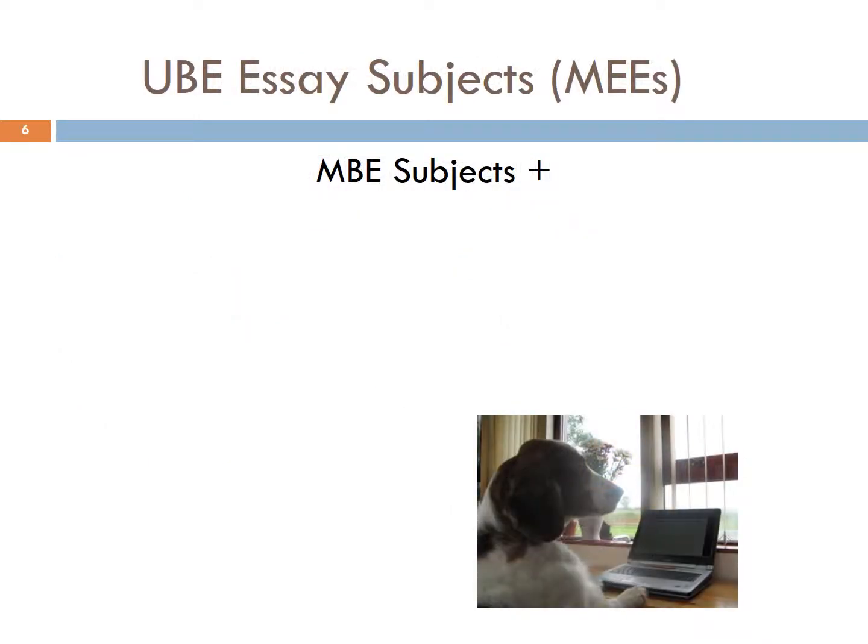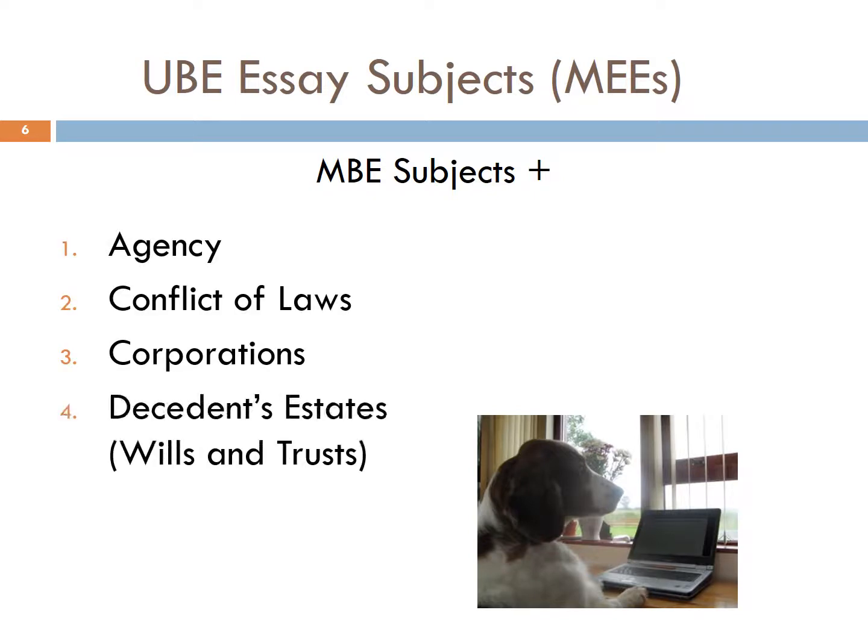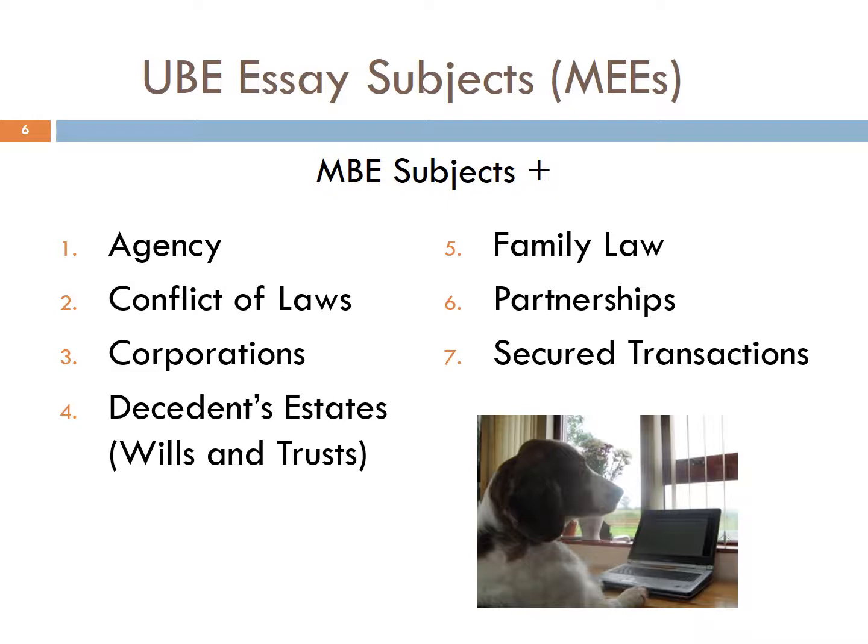Essays cover all of those MBE subjects, plus agency, conflict of laws, corporations, decedents estates, which is wills and trusts, family law, partnerships, and secured transactions.